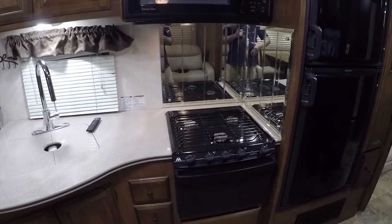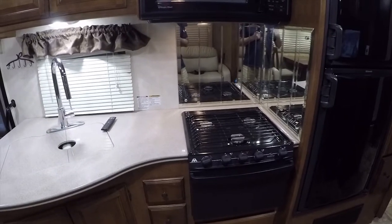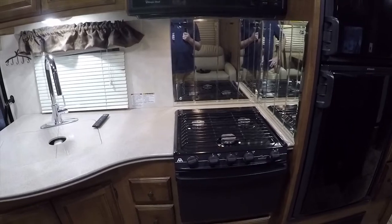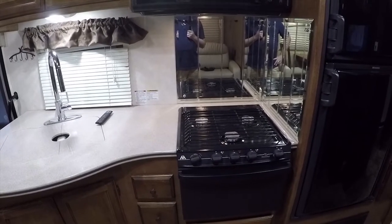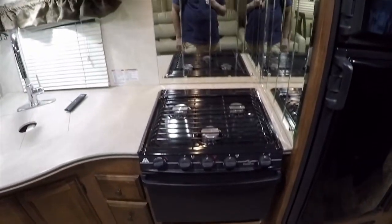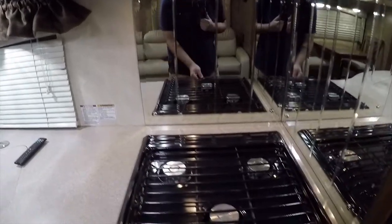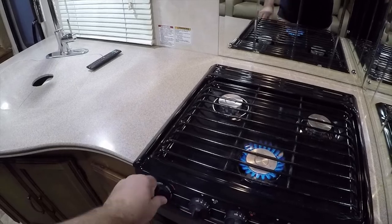So if you show up later in the night, if there's a bunch of tents around you because you're in a primitive campsite, the people in the tents will not appreciate you running your generator after 8 p.m. And it may be against the rules. So having a gas oven is very helpful because you can cook silently just on your battery power. And then of course you have the three burner cooktop, you can light your burners.